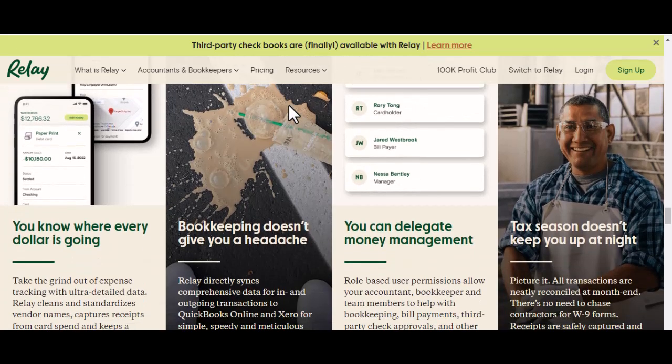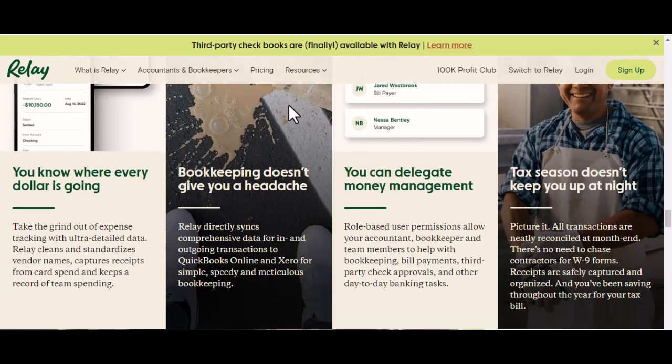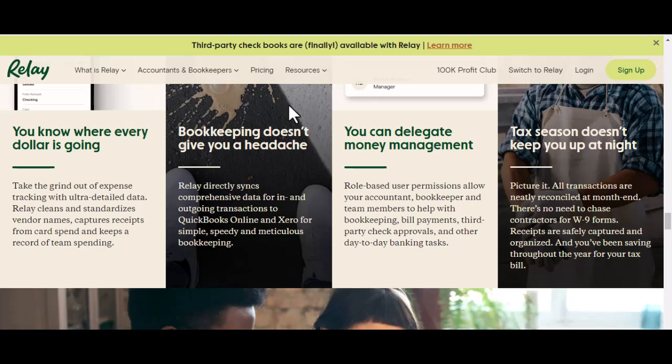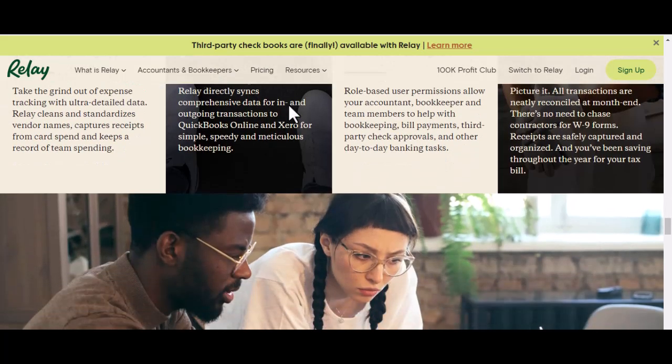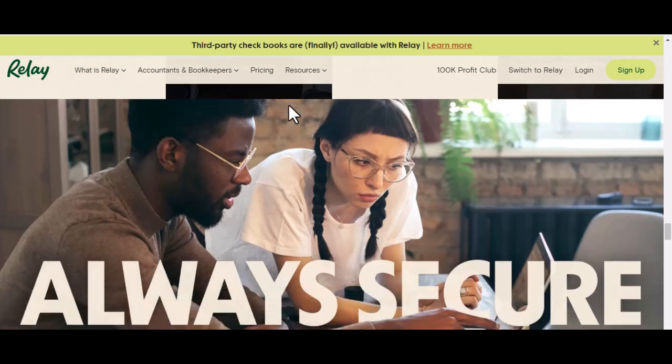Revenue Stream 3: Investment Income. Relay Bank may also generate income through investments. This can include investing in stocks, bonds, and other financial instruments. The returns on these investments contribute to the bank's overall profitability.